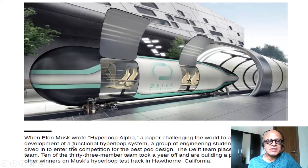So when Elon Musk wrote Hyperloop Alpha, a paper challenging the world to accelerate the development of a functional Hyperloop system, a group of engineering students from Delft University dived into it, entering the competition for the best pod design. The Delft team placed second to the MIT team. Ten of the 33-member team took off a year and are building a pod to compete with the other winners on Musk's Hyperloop test track in Hawthorne, California.